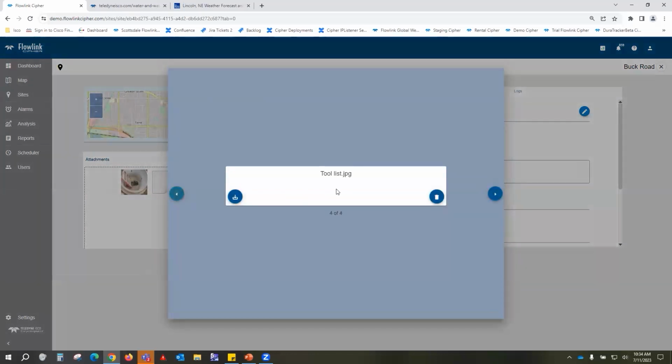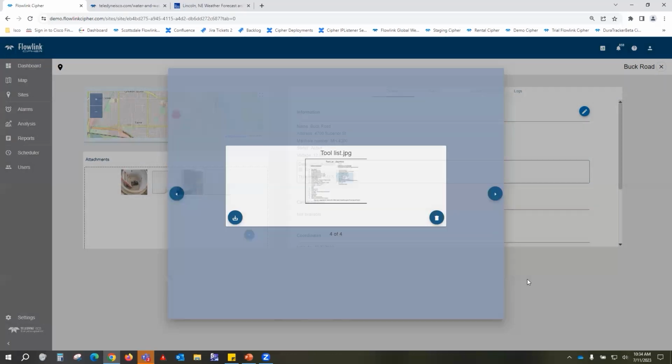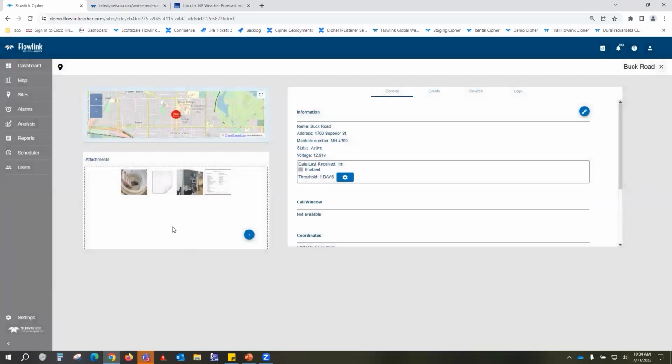Also, you can have anything from calibration sheets, certificates, whatever you see fit. You can throw it in here by just using the plus button to make attachments for each one of your sites.